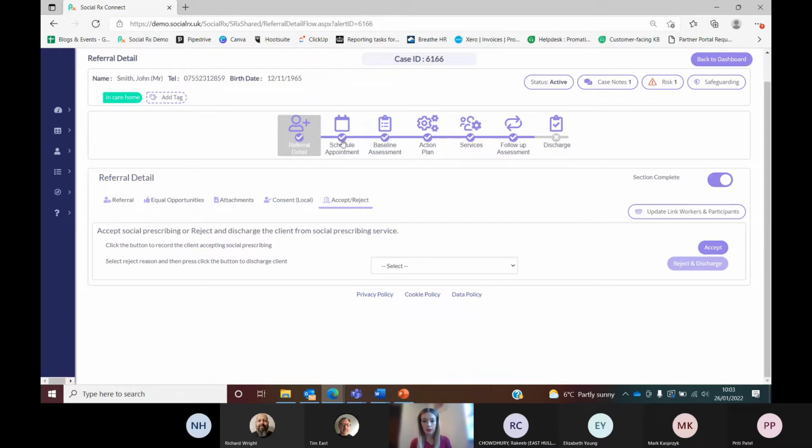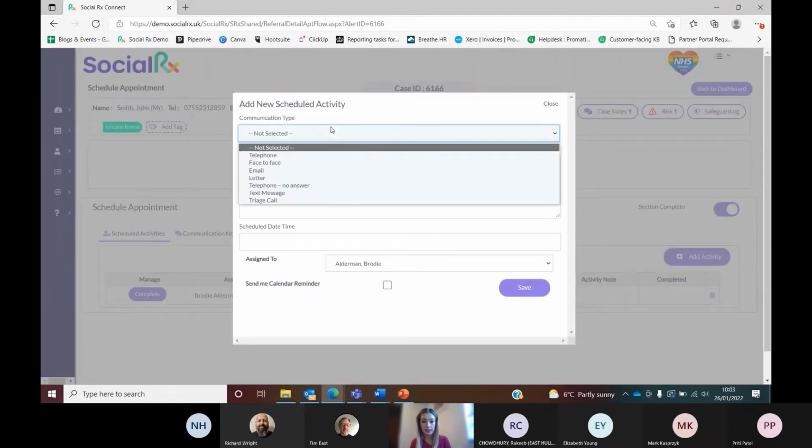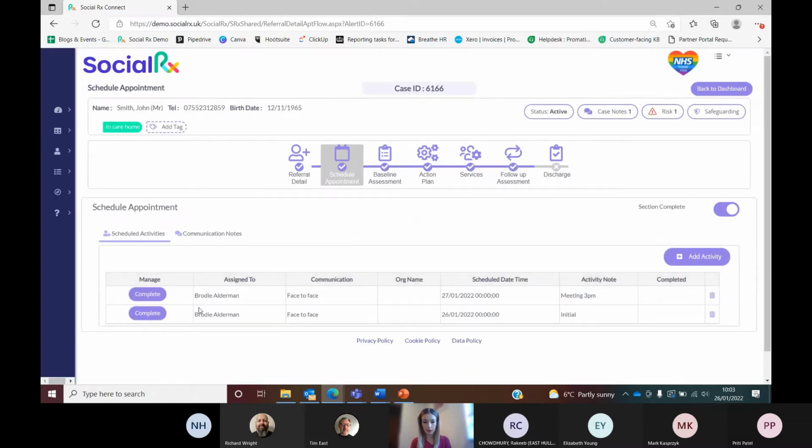So if I move on to the second part here, which is scheduling an appointment. So we can go on to add activity. Let's say we've got a face-to-face meeting, 3 PM. You can put in your scheduled date and time in there. And you can also send a calendar reminder to yourself. So all those meetings can be scheduled down here.